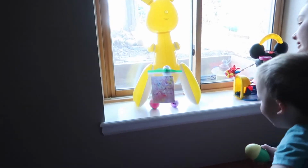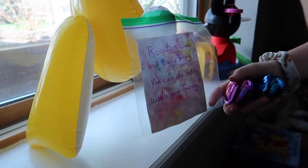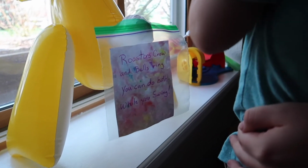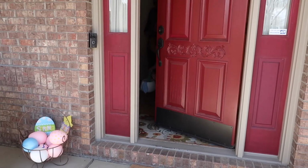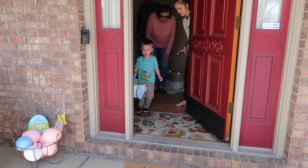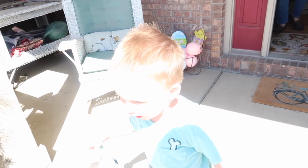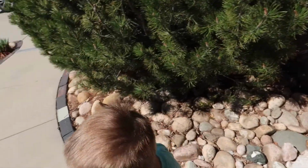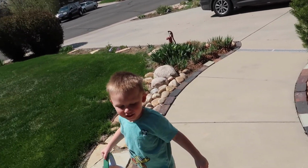Ready? What's it say? Roosters, crows, and bells ring. You can do both while you swing. Outside? On the swing? Let's go see. Roosters, crow, and bells ring. To your left. Where's the swing, Wally? Where's the bell? Right here. Go get the bell. Go get it.